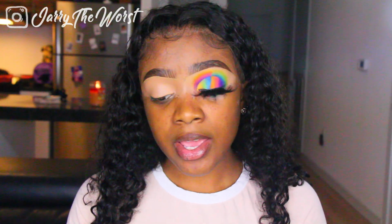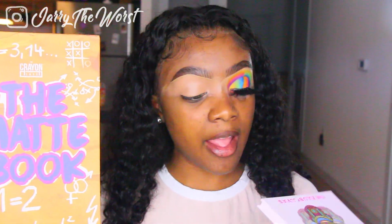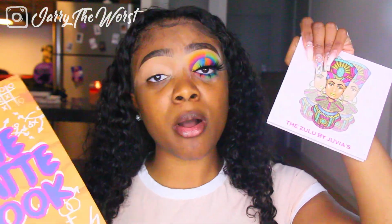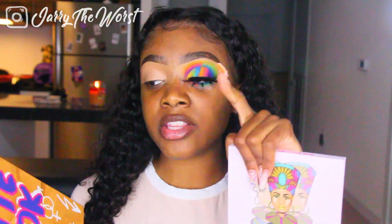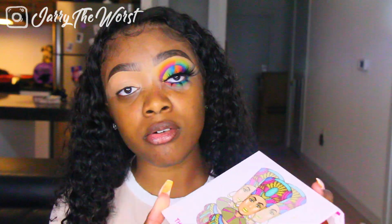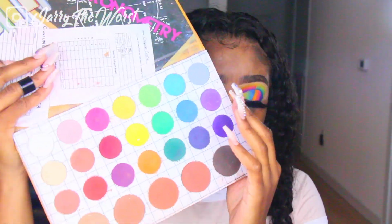I wanted to show you guys my two favorite palettes, and that's what I'm going to be using for this look, but I'm also going to show you guys an alternative. So the first palette, and they're both Black owned. It's the Crayon Case, the Matte Book palette, and then it's the Zulu palette by Juvia's Place. And I bought both of these with my own money. The Matte Book palette is $25 and the Zulu palette is $20. So the Zulu palette, you can get it at Ulta, and the Matte Book palette you have to order online. But out of the two, I would definitely recommend the Matte Book palette over the Zulu palette.